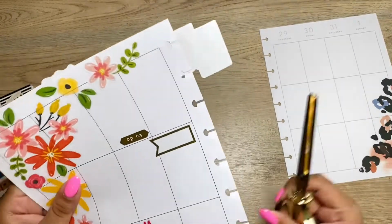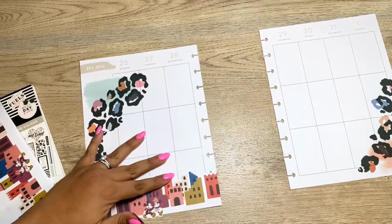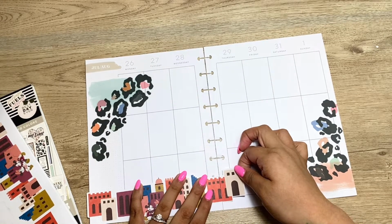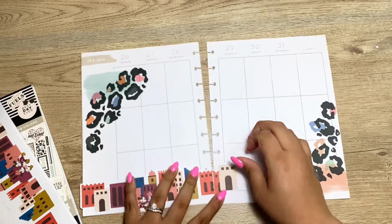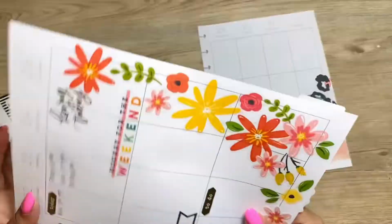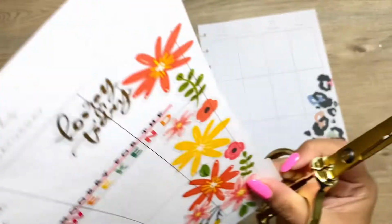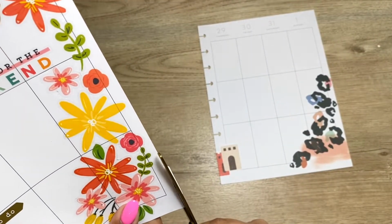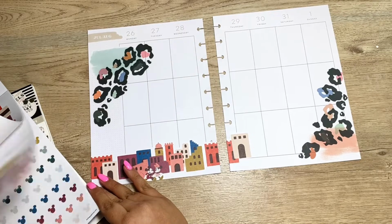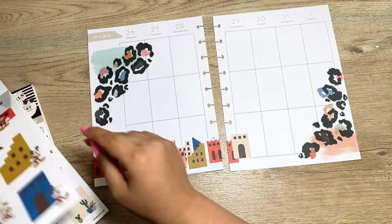Okay, cute. Okay, and I think I'm just gonna leave it as is. I don't think I'm gonna continue it on over here. That off. And that. Yeah.